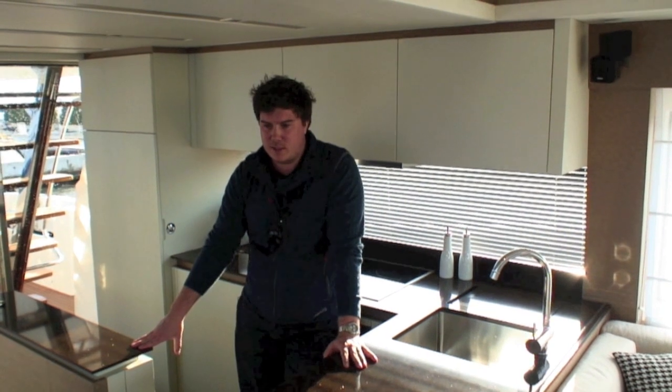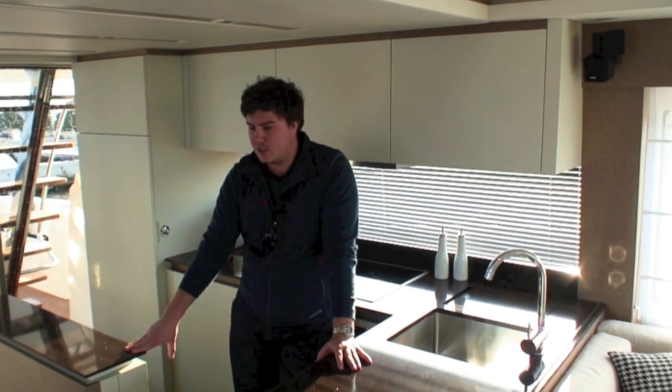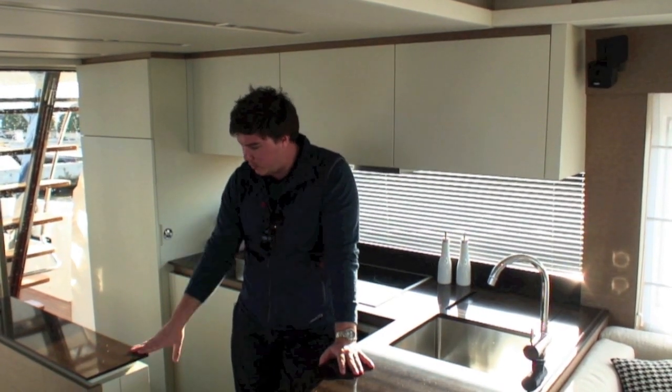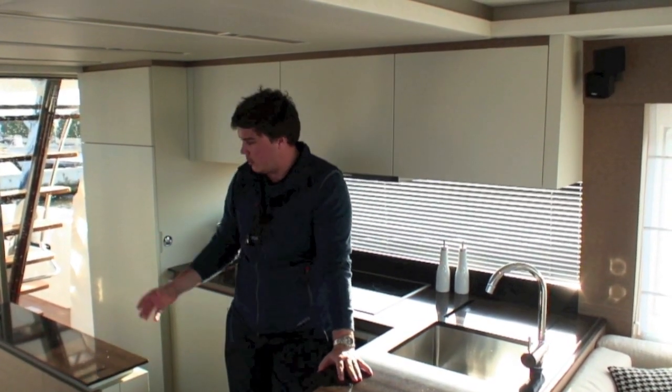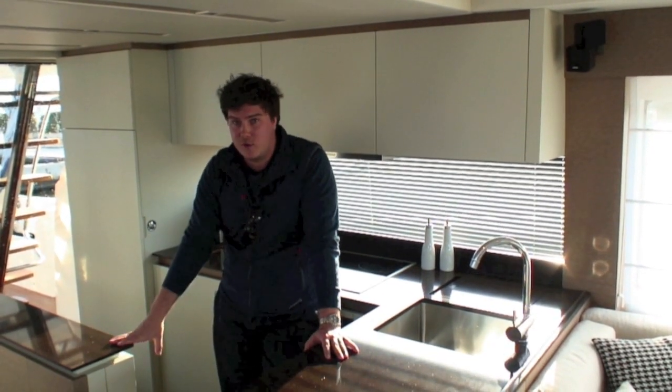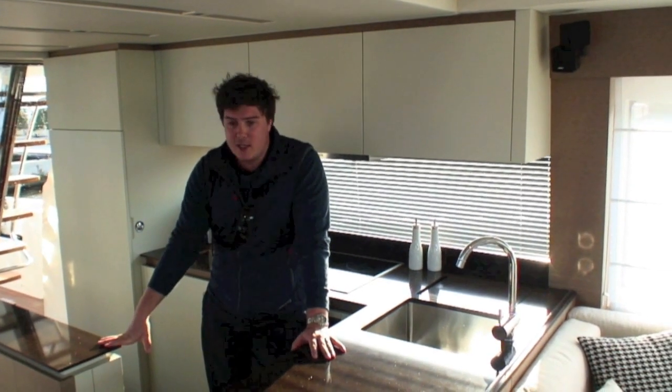One of the hangovers from the smaller boats in the Prestige range is that there is an aft galley on this boat, and it's something that I'm a real fan of. Prestige use it a lot, and it works very well. It means that you can easily serve the decks, the cockpit. I like this little bar area here where you can line up drinks and food, and also you're in line with these fantastic windows, especially this side, so your view out while you're prepping in the kitchen is very good.